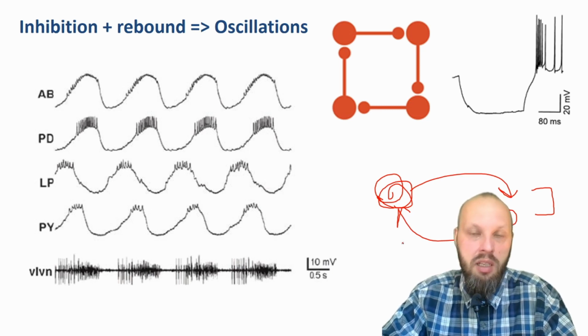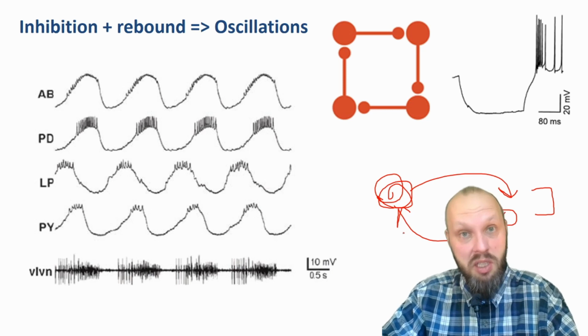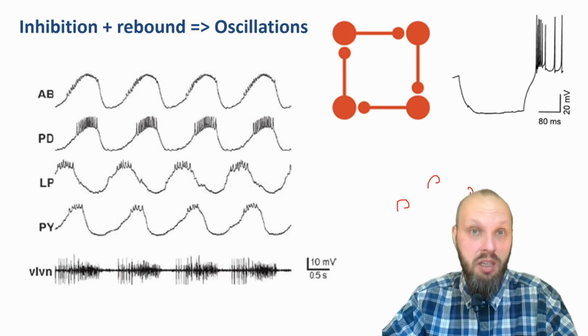Maybe if you're a fly and you want to move a wing. But if you're a human and you're running, you want to have how many? 2 cycles per second? How often do we move our legs? Something like that, right? Maybe I'm off a little bit, but not too much. Definitely not 100 times a second. You could, of course, just have more and more neurons in this loop, but there have to be better ways, right? We want to slow it down somehow.